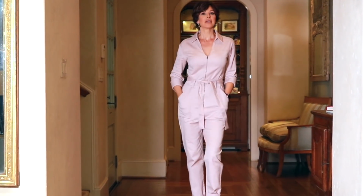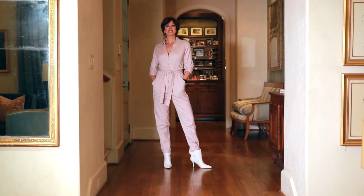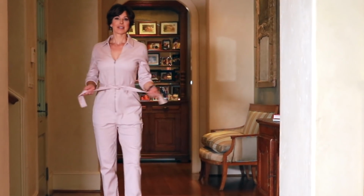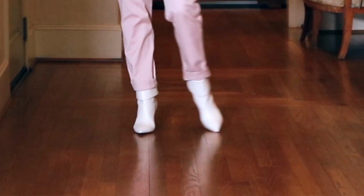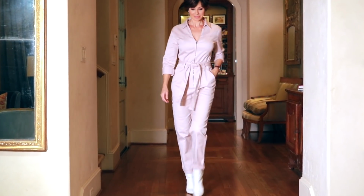It's got a collared V-neckline to it, so it's really comfy and practical. I think it takes you from day to night. My favorite thing is the fact that it's belted, so it cinches you nicely at the waist. The V-neck offers an opportunity for some layered necklaces, and the crop length, especially a little cuff at the bottom, adds a focal point to either booties or sneakers or even a strappy heel, depending on how you want to dress it down or dress it up.